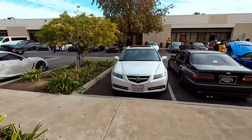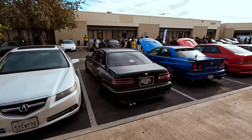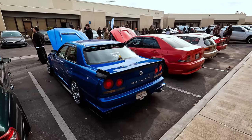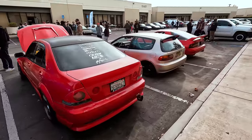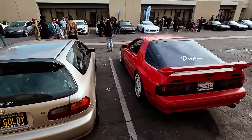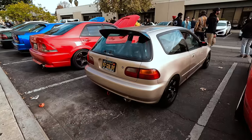Four hours of sleep, more car stuff. This one's a little bit smaller than the ones we had here a couple weeks ago, but it was also super last minute and wasn't heavily promoted, so it's more of just friends hanging out and bringing out their cars on a Sunday morning. It's always nice. Got a little bit of everything.